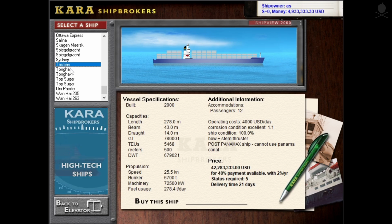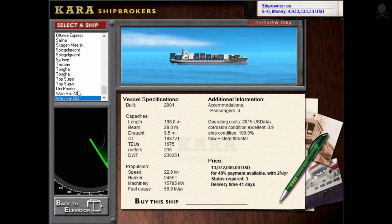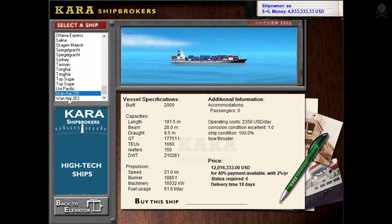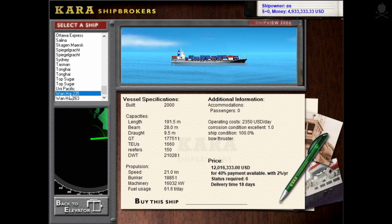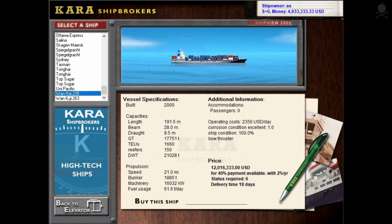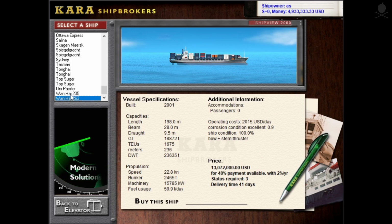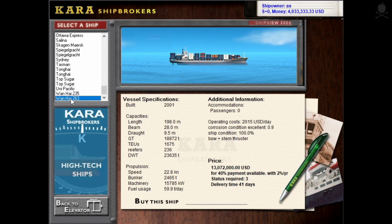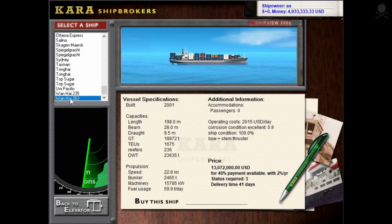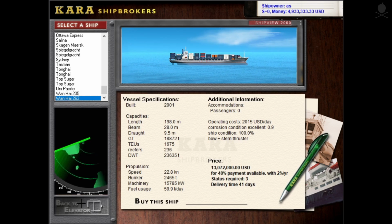Sydney. Tasman and Tonga, we've seen. Top Sugar, Union Pacific 235. The 263 is slightly larger but carries fewer containers, more reefers. Slightly faster, slightly bigger bunker, slightly more expensive, and also has a stern thruster that the previous model didn't. So it's an upgrade. It's a year-on-year redesign upgrade. That's fine.